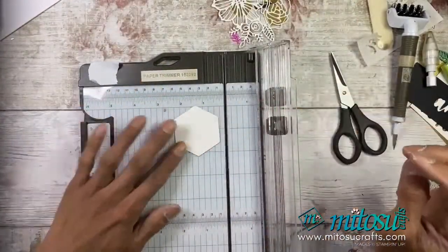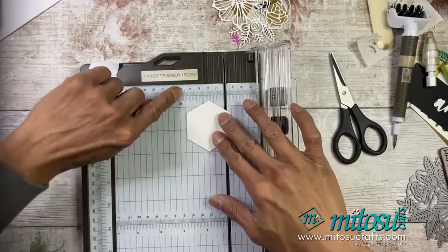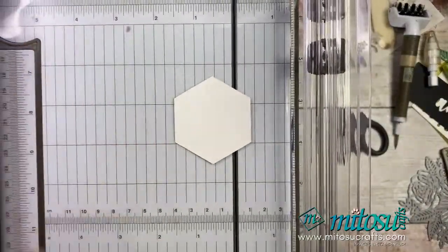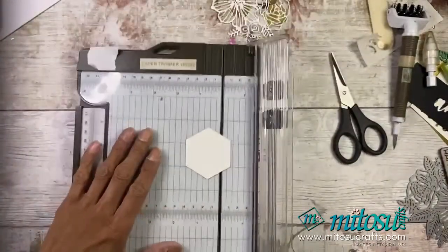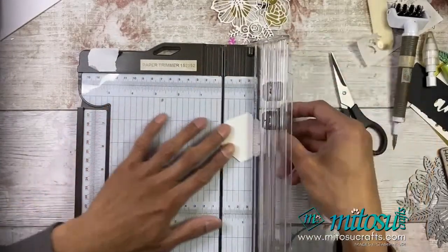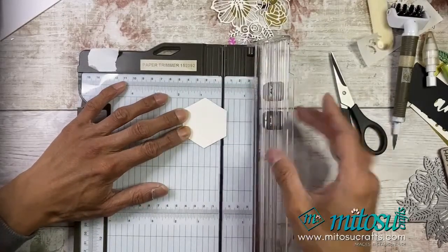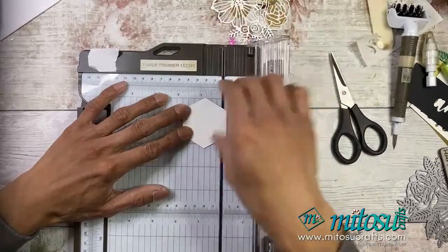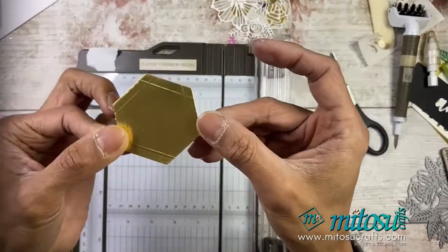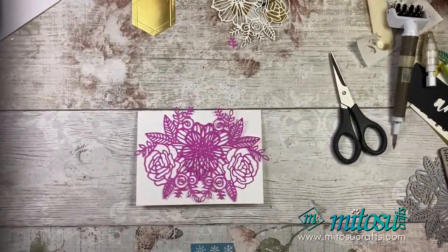And on the back, I just aligned it at 1 3/4. I'm doing the inches just because it's got the lines on your paper trimmer. So I've literally just aligned that in place. This is why I did it ahead. And just score it, and then turn it and score it until you get all of that in. So it's just another different detail for your die cut.